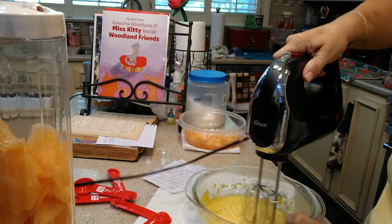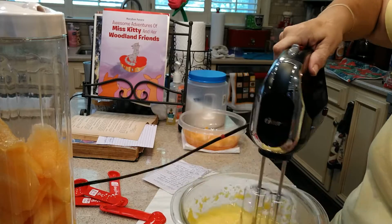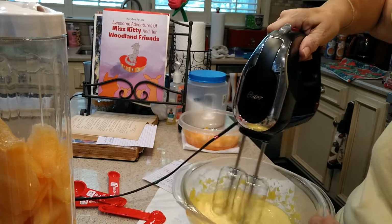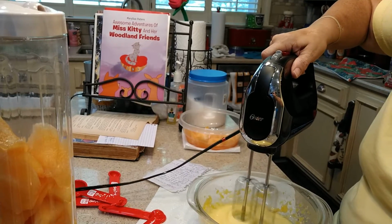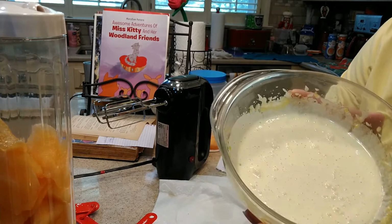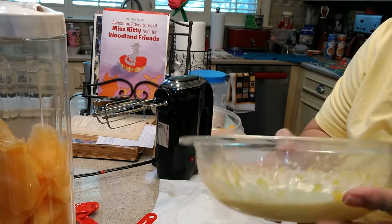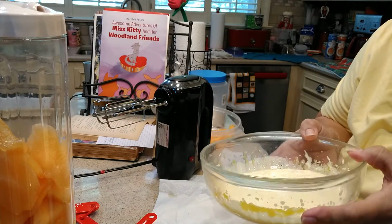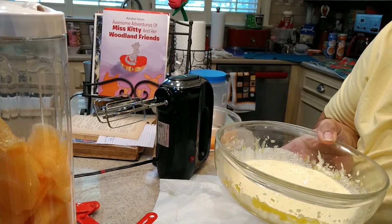As you can see, we want to whip this until it gets nice and creamy and light yellow. It's going to be a real pale yellow when I get through. See, we have just the right consistency. It's a light yellow. It's creamy. I'm going to put this in the fridge and let it chill for about 5 minutes. Just get a little chilly while I mix up the rest of my stuff here.